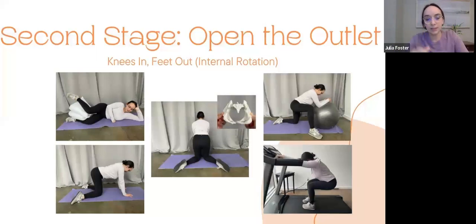And so being on your side, you could put pillows or a peanut ball in between the feet now. If you're putting it between the feet, then that'll let the knee fall inwards more, which will actually help open up the pelvis. Same thing with hands and knees, where you can see in the middle I'm leaning on a ball there, but you could also lean on the bed as well.